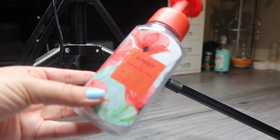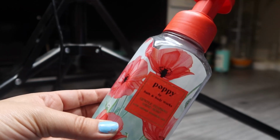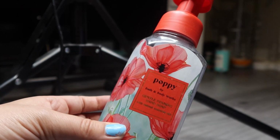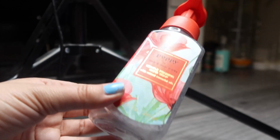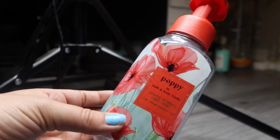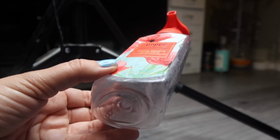All right, so we have another Bath & Body Works Poppy hand soap. I love the smell. I don't know if they have this in anti-bac, the gel format. I find that these foaming hand soaps are kind of drying, but it was still pretty nice. So I'd probably buy it again.